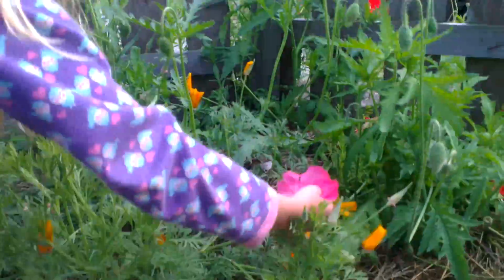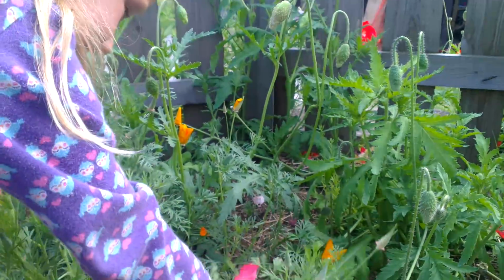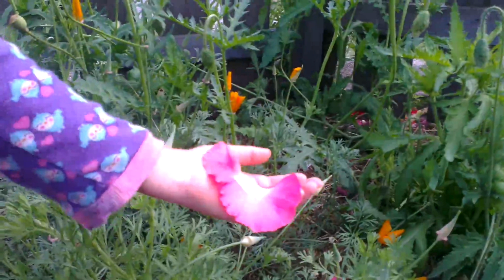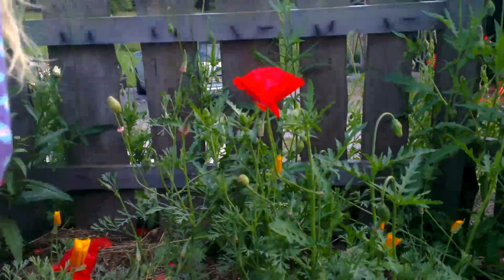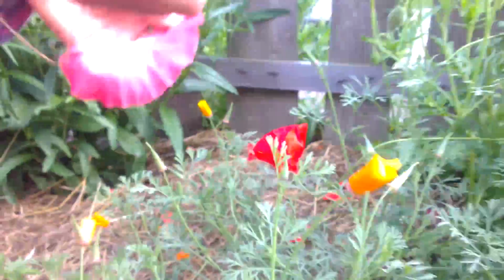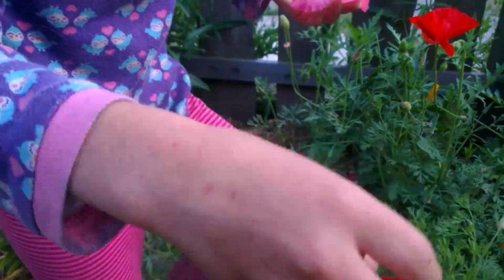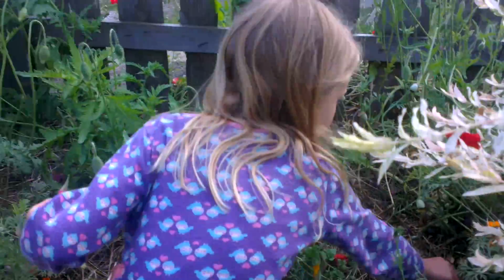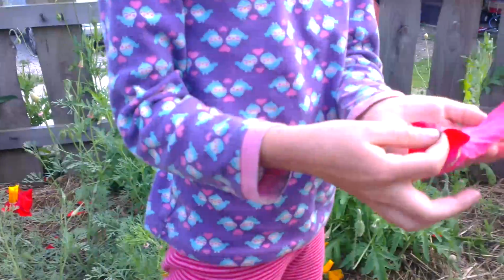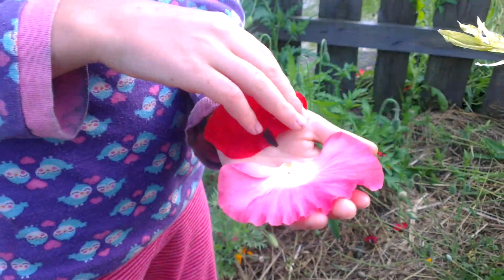Oh, and here's a pink poppy. Oh, very sensitive. Anyway, this is a petal of a pink poppy. And here is a petal of a red poppy. Just a second, I'll get a red, bigger, better one. See? They are totally different. Pink one's bigger. Red one is smaller.